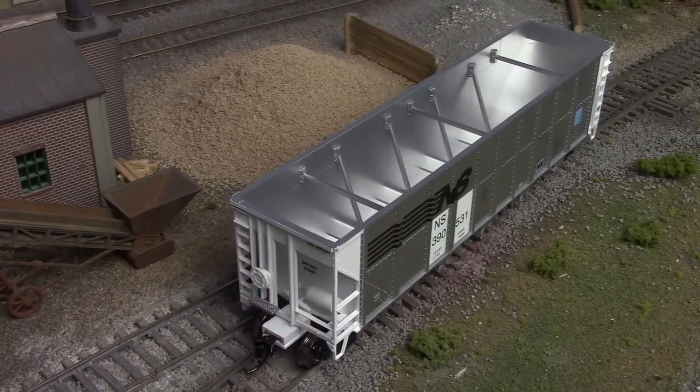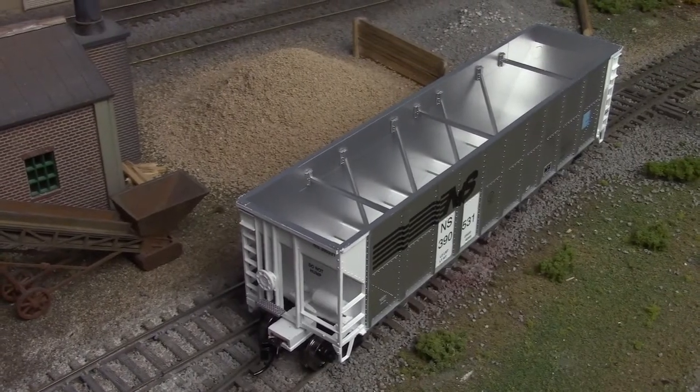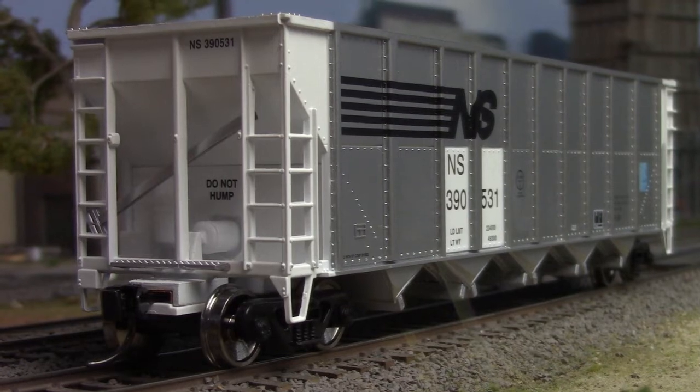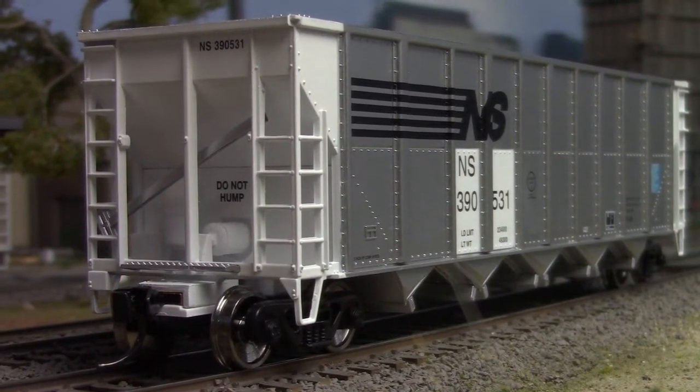Featuring internal reinforcing struts for a realistic look when running empty, fully detailed end sills with all the appropriate brake rigging lend to the effect, as do detailed discharge chutes and underbody detail as well.